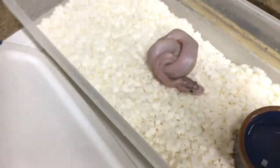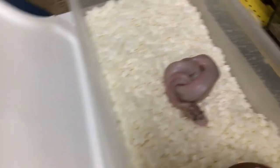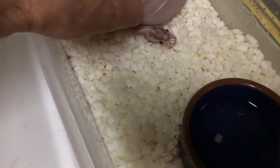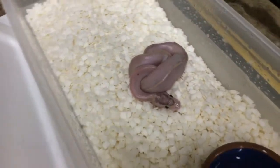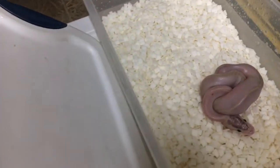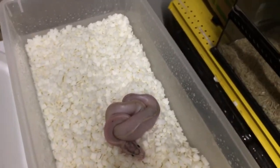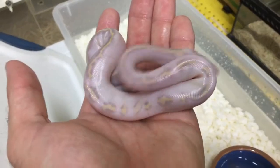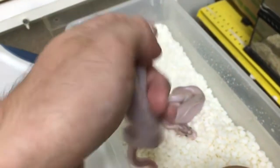So that one may actually be a very low expression pastel ivory. I don't think so. And I don't know if that dot is dirt, or that might just be part of the coloring. I'll take a look at that a little bit later. But yeah, that one may be a low expression pastel ivory. The one I'm about to show you right now is definitely a pastel ivory, and you'll see the difference here. Pretty easy to see that is a pastel ivory for sure.